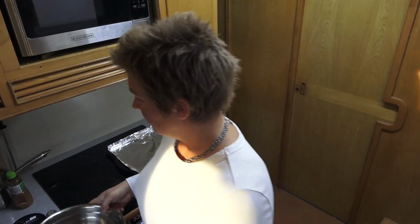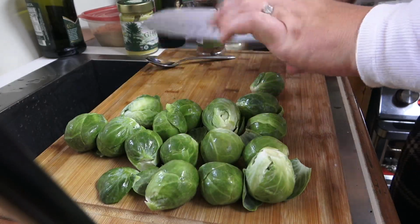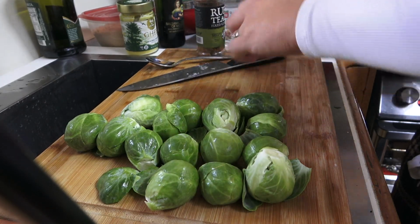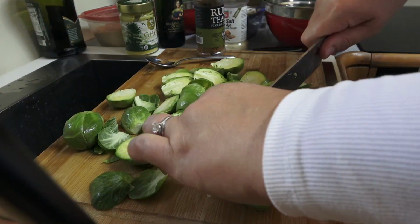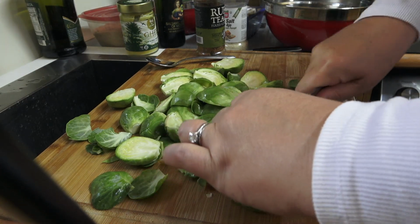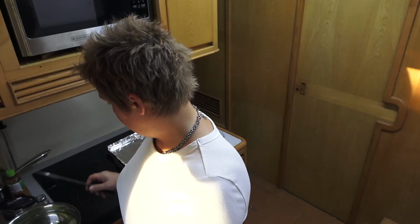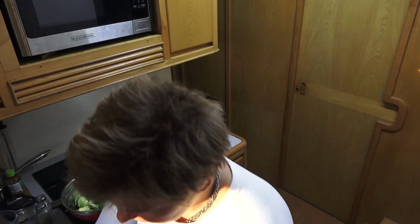And then these, I'm just going to cut them in half. Put them in a different bowl. Put them in a bowl. Alright, got all my Brussels sprouts cut in half. Put them in this little bowl here.